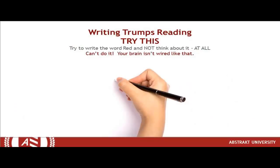Try this. Grab a pen and paper and write the word read without thinking about it in any way, shape, or form. It can't be done. Our brains just aren't wired like that. Writing trumps reading is literally retention cement and the strongest of the trumps.